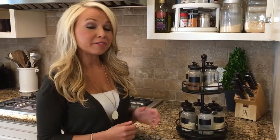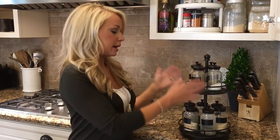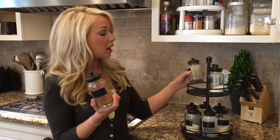Show you what some of my favorite spices are and how I store them and organize them in my kitchen. So my favorite spices I store right here in this spice rack. On the top here I have my favorite spices I use all the time, and actually I use most of these all the time in my recipes. So on the top is things like cinnamon, salt, pepper, and garlic powder.